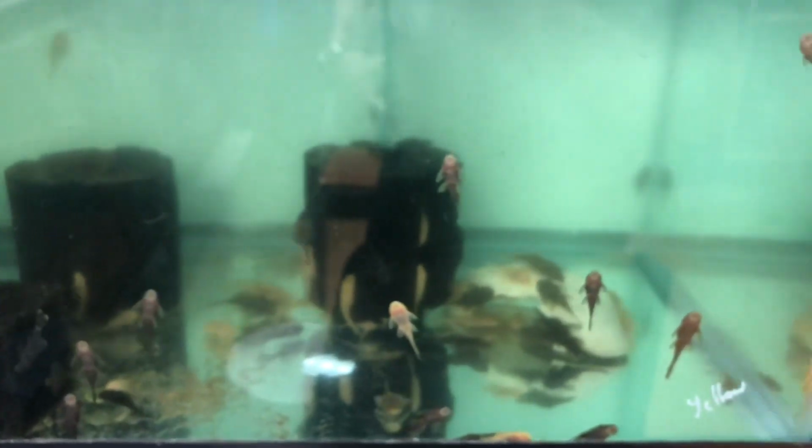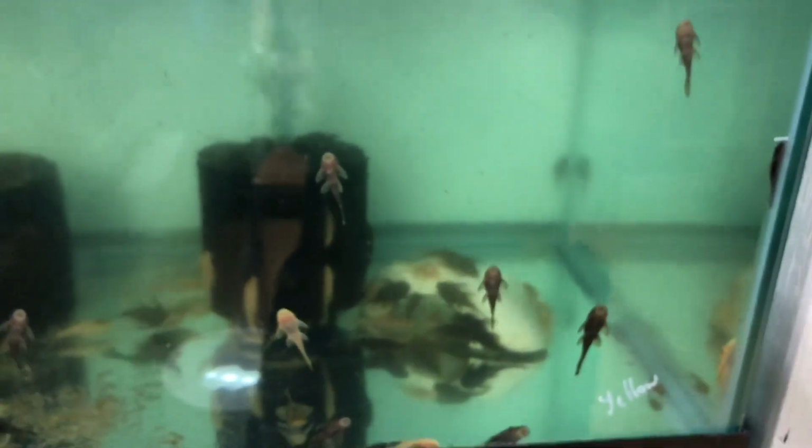But hopefully that kind of gives you an okay shot. I know the tank's a little cloudy. It doesn't show the best. I probably should put a hang-on filter on here just to kind of polish the water. But I think you guys can get the idea.